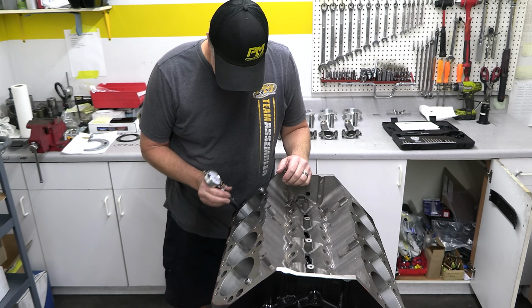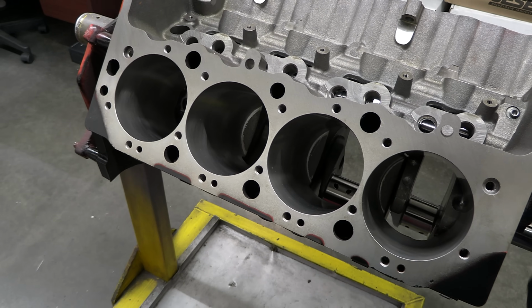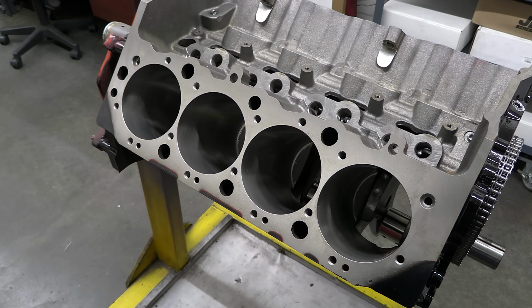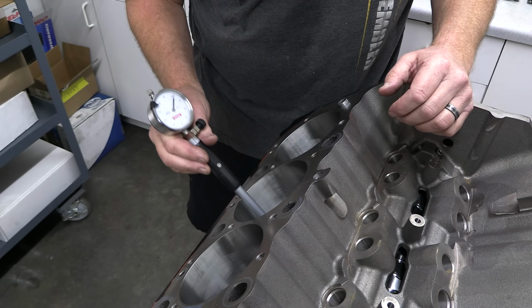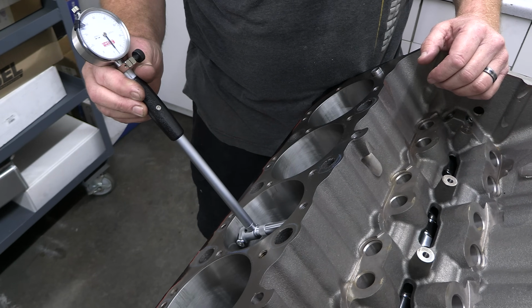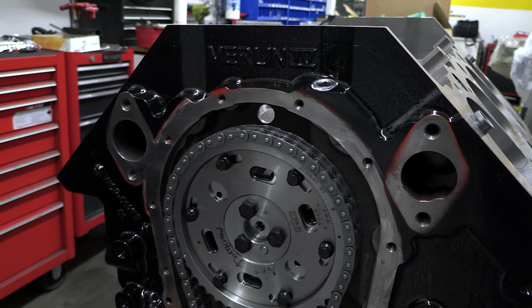To make 632 cubic inches, you need to have some big pistons and swing them through a pretty long stroke. So our combo is 4 3/4 inches of stroke along with 4.600-inch cylinder bores. In order to handle that, Prestige went with a World Products Merlin 4 cast iron block.